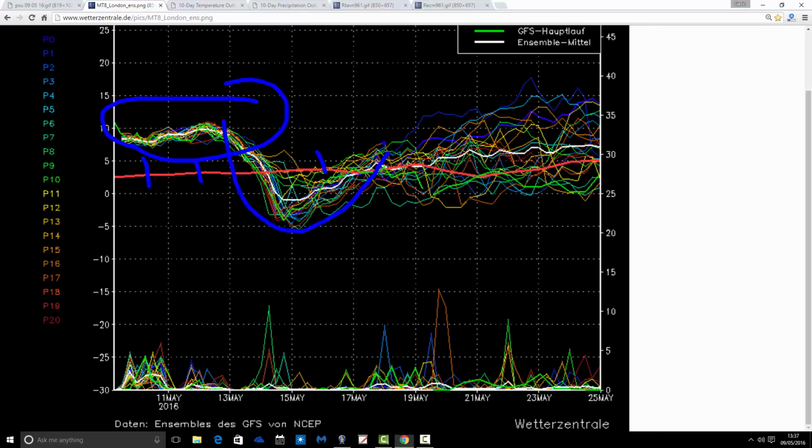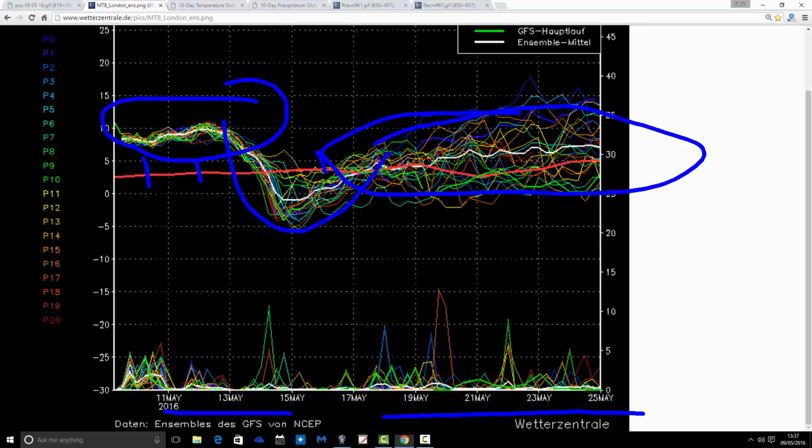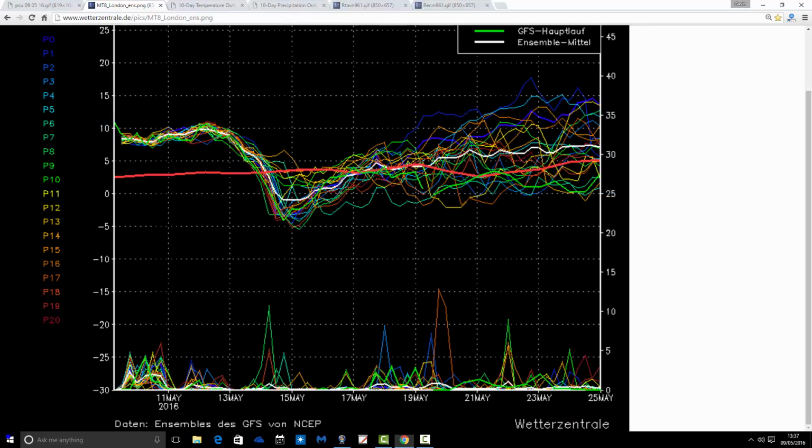Then, after that, it looks like temperatures stage a little bit of a recovery again as we go through to the end of May. These are the dates on the bottom of the chart just here. So a bit up and down with the temperatures, but overall probably for the next couple of weeks averaging out a little bit above average. The precipitation shows that we've got a risk of rain, maybe a bit thundery, some of that rain tonight, tomorrow, so that could be lasting into Wednesday as well.